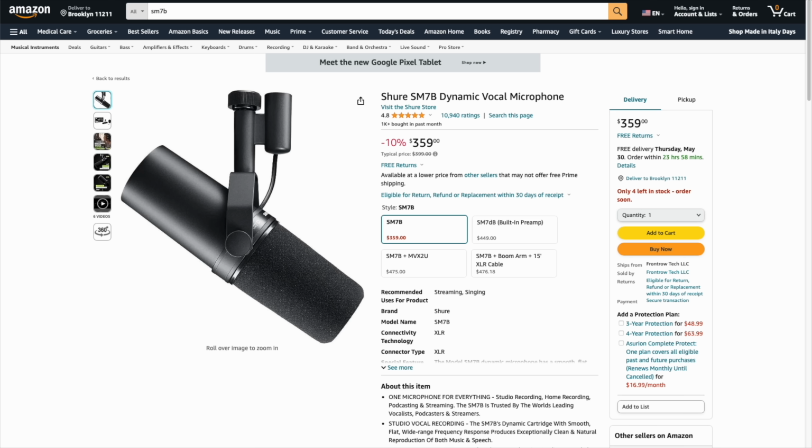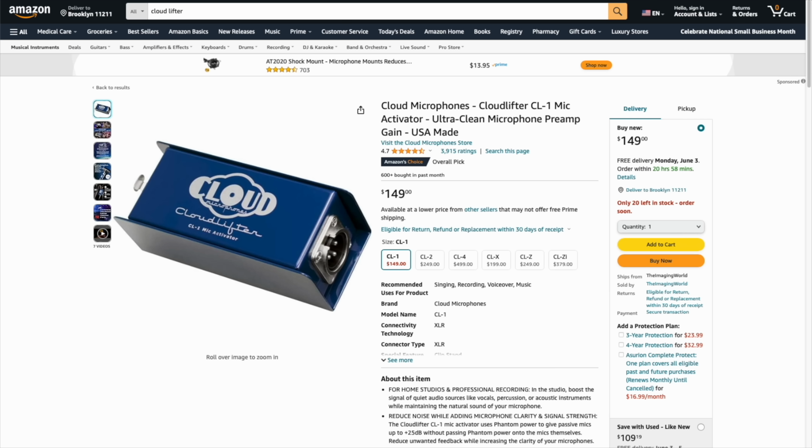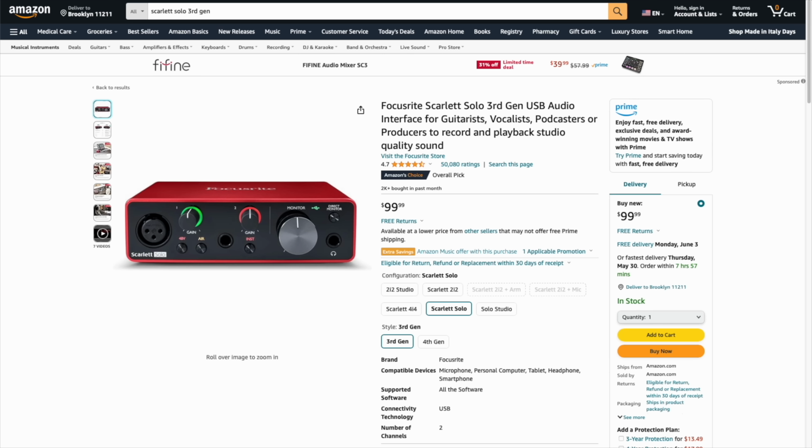Now, one of the issues with the SM7B is that it has very low gain, and so a lot of people use what they call the Cloudlifter or something similar to boost the gain. Now, this isn't necessary, but it does make the recording process easier, so I do have one of these hooked up to my mic. From there, I plug it into my USB audio interface. So this will take the mic input and then put it through USB over to my computer.